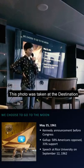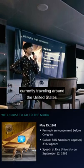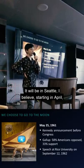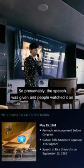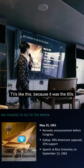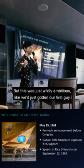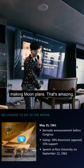This photo was taken at the Destination Moon Smithsonian exhibit, which is currently traveling around the United States. It will be in Seattle, I believe, starting in April, through the anniversary in July. So presumably the speech was given, people watched it on TVs like this because it was the 60s. But this is just wildly ambitious. We first got our first guy into suborbit and suddenly we're making moon plans. That's amazing.